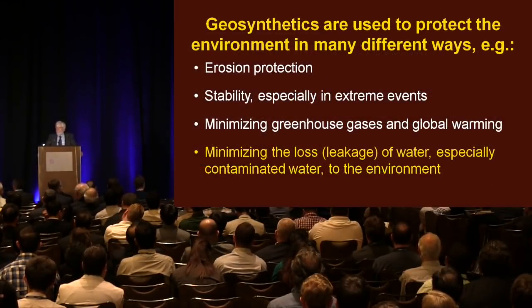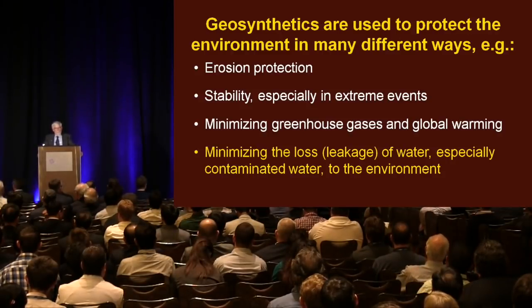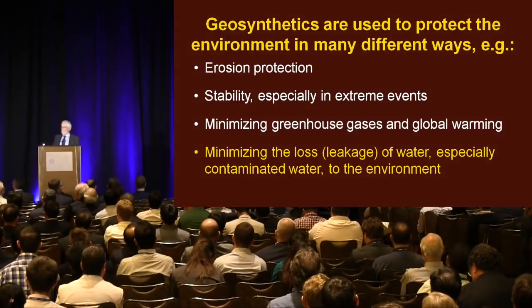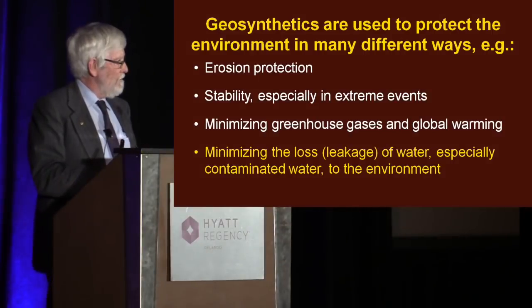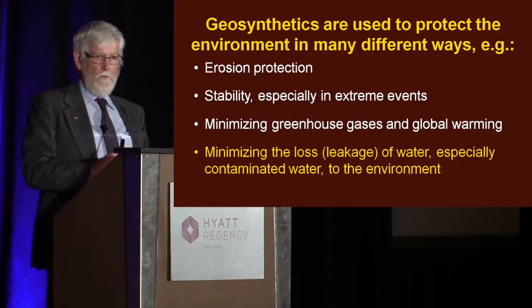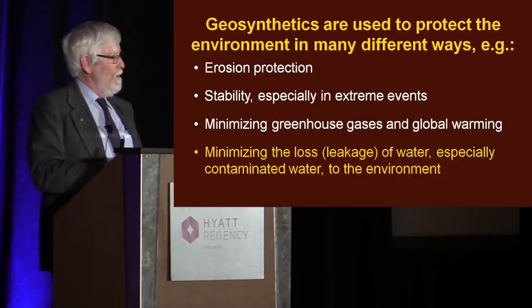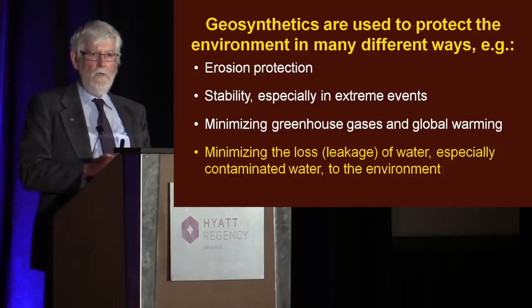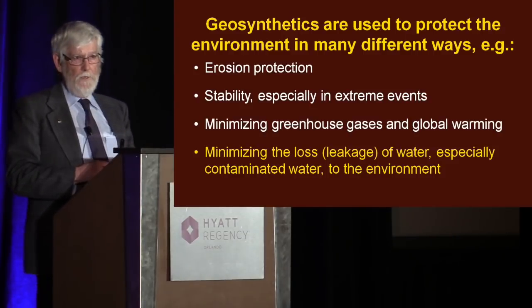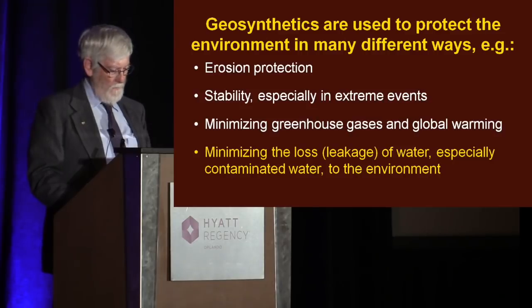My topic is very broad. Geosynthetics are used in so many different ways to protect the environment. But to keep it to 60 minutes, tonight I'm going to focus on their use in bottom liners to minimize the leakage or loss of water, and particularly contaminated water, to the environment.